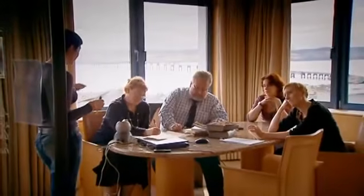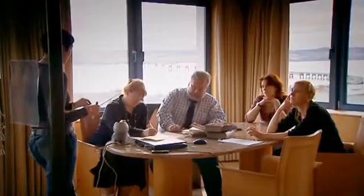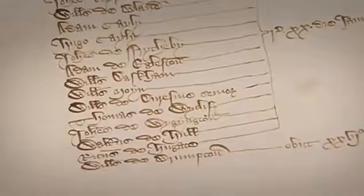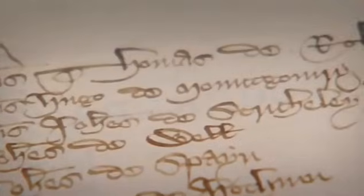So, during the 1330s to 1340s, it's documented the English actually held Stirling Castle for 10 years. But we have actually got a list of all of the people who were there as fighting men. And it's quite exciting because this actually indicates that the person third down died during this time at the castle. His name is Sir John de Strictly.